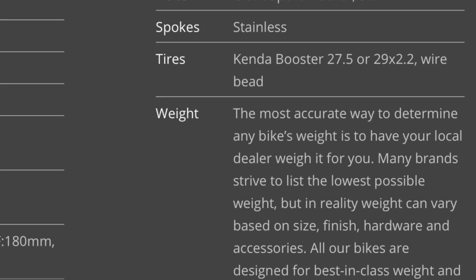The tires are Kenda Booster. I don't have any personal experience with those. They're probably going to be pretty quick, fast rolling, probably not a ton of grip. 2.2-inch wide, they're wire bead.